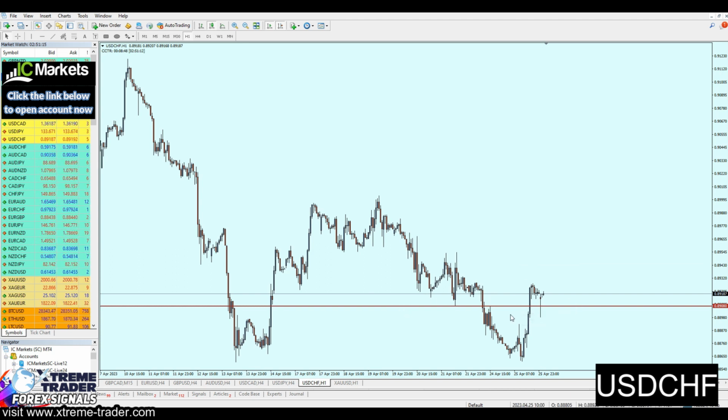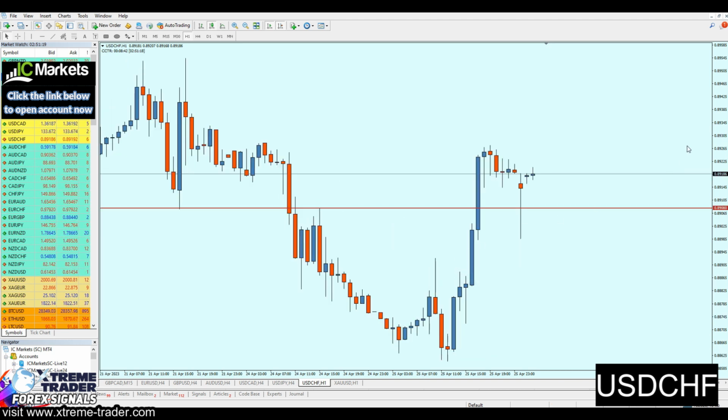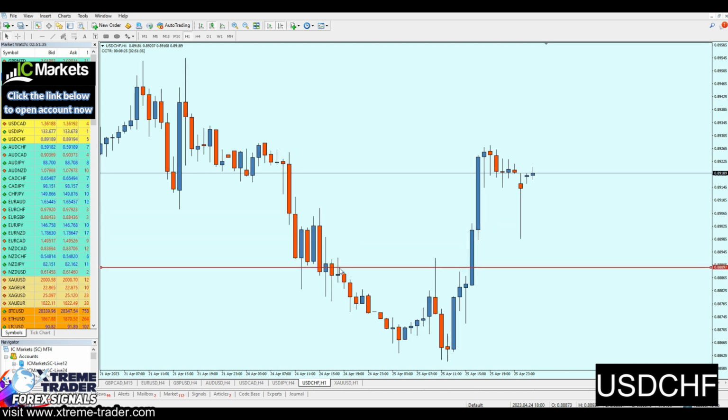However, we have to consider that we also have right here a previous level of resistance. But I also want you, guys, to remember something. My strategy says that we have to always buy at the nearest support to the bullish breakout candle. That's always going to be the best level to start buying any market. Right there, exactly.